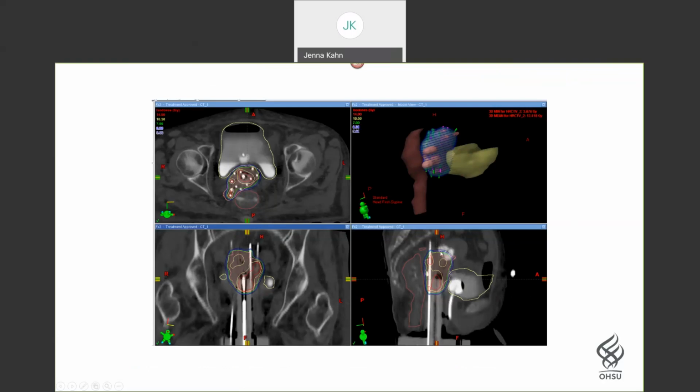This is another picture of an interstitial treatment for an advanced cervical cancer case. The yellow is the bladder. This is where the tumor is, and you can see all the needles placed in there. And here is the rectum. So you can see where we can distribute the dose just to the tumor itself.